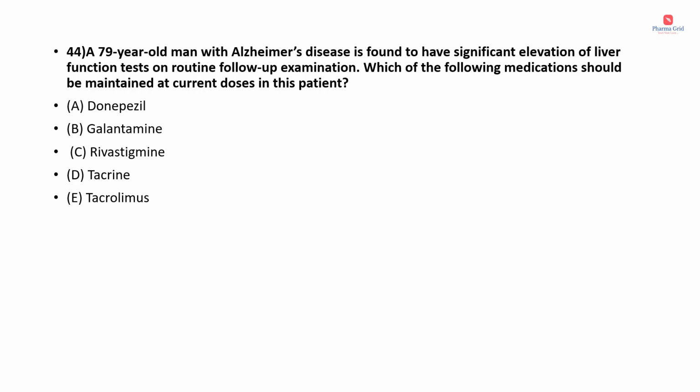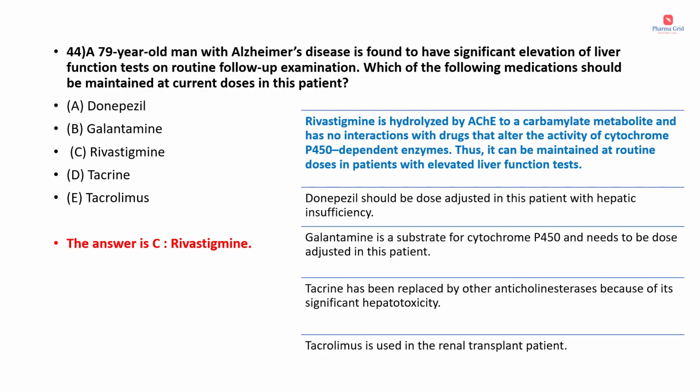Next question. A 79-year-old man with Alzheimer's disease is found to have significant elevation of liver function tests on routine follow-up examination. Which of the following medications should be maintained at current doses in this patient? Options are donepezil, galantamine, rivastigmine, tacrine, tacrolimus. In this question we need to find out the medication which is safe in case of elevated liver enzymes or abnormal liver function tests. The correct answer is option C, that is rivastigmine.